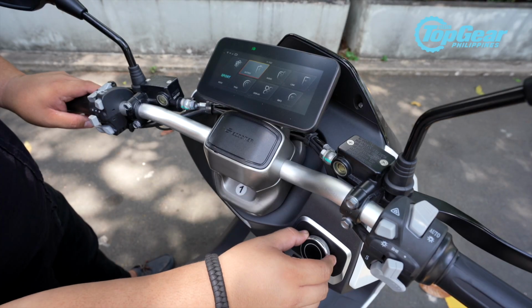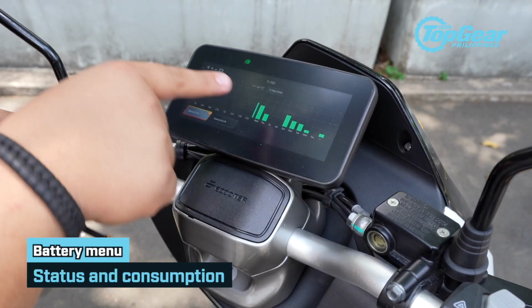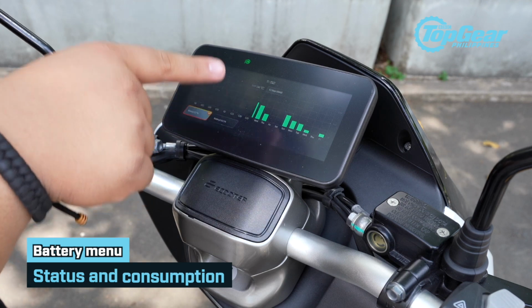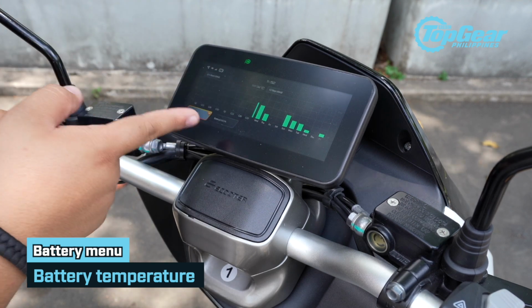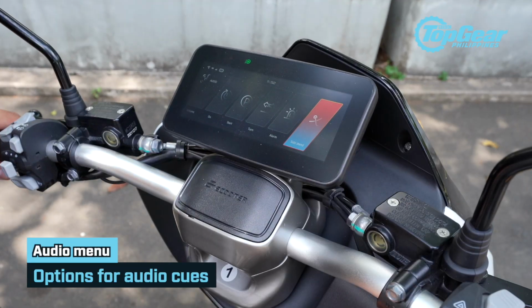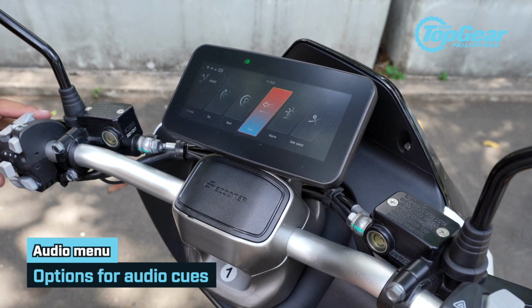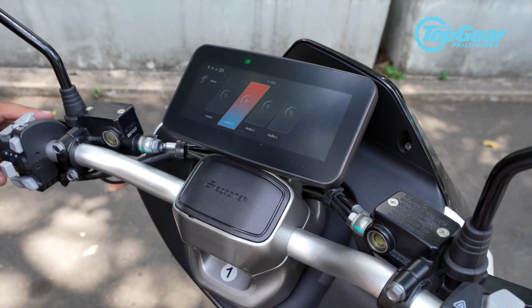Tulad ng sinabi ko sa preview namin, sobrang daming features itong E5 kaya madami pa tayong kukutingtingin dito. Simulan natin sa display. Unahin natin tong battery. This shows you the battery status and yung consumption mo for the past 10 days or for the past 24 hours. Also, it shows you the battery temp. It normally just reads 32 degrees Celsius pero pag tumaas yan to 40, automatically mamamatay na yung scooter. Next, you have audio selection kasi merong audio cues yung scooter pag kunwari nagsisignal light ka or pag nagsa-start up. So pwede mo piliin niya. Marami kang selection. Bawat isa, there are options.